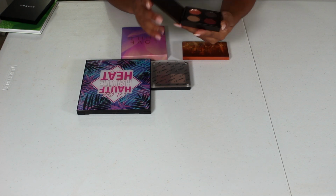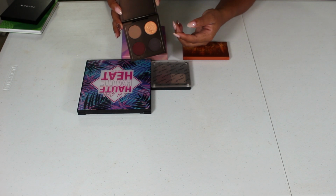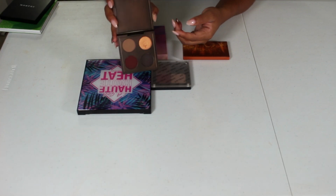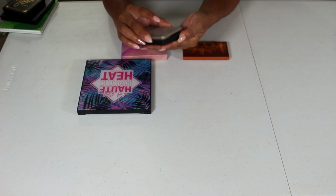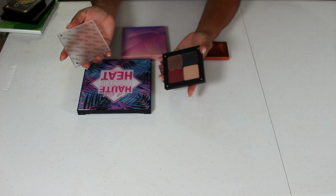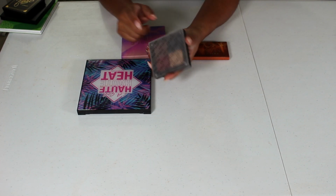MAC and Patrick Star. I'm gonna let this one go. It's just a 4-pan palette. It's cute and all, but I'm just not gonna reach for it. I'm not gonna use it, so no sense of keeping it. Inglot. This was like my self-made palette by Inglot, so I'm gonna keep this. I really do like the quality of Inglot shadows, so we're gonna keep that baby.